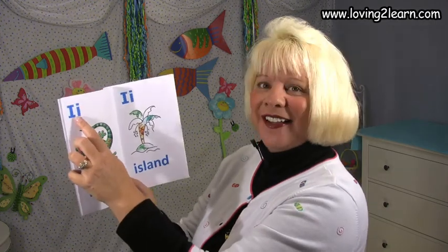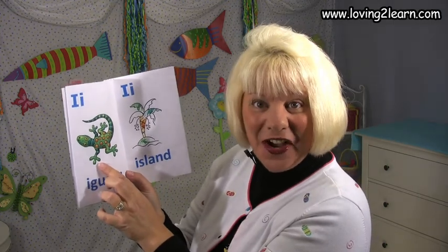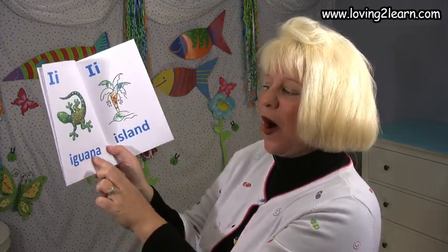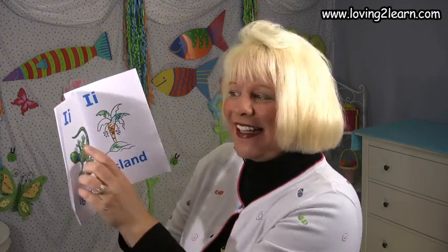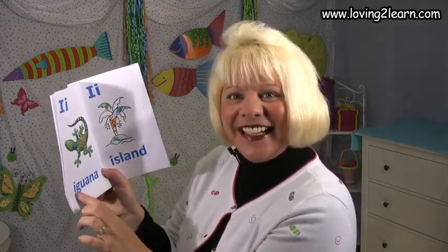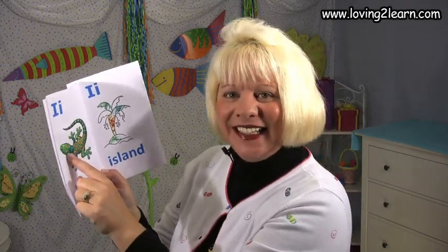Here we have a capital I and a small I, a picture of an iguana, just like on the cover. Here's the word iguana. So we're going to read this page. I, iguana, I. Read it with me. I, iguana, I. One more time. I, iguana, I.